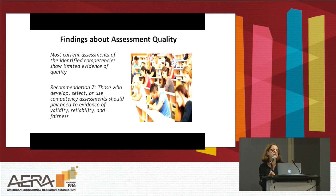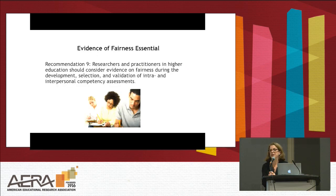So, based on our analysis, we recommended that higher education researchers, policymakers, and everyone else pay more attention to the reliability, validity, and fairness of their measures. And we particularly underscored the importance of fairness. As I said, we were dealing with the domains of inter- and intrapersonal skills, and fairness, while it's important, of course, across all types of measures, is particularly crucial, I think, in assessing these kinds of competencies or predispositions, because there may be cultural differences in how these kinds of competencies exhibit themselves. So we particularly underscore the recommendation that researchers and practitioners in higher education should consider evidence on fairness during the development, selection, and validation of intra- and interpersonal competency assessments.